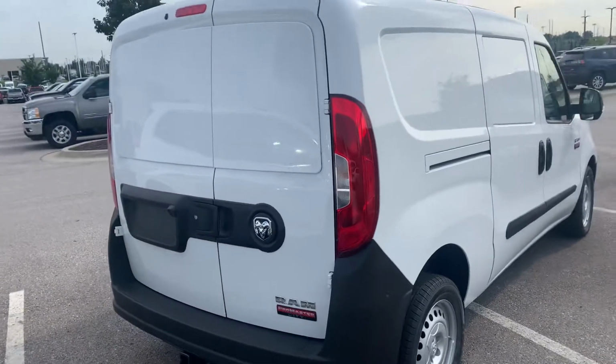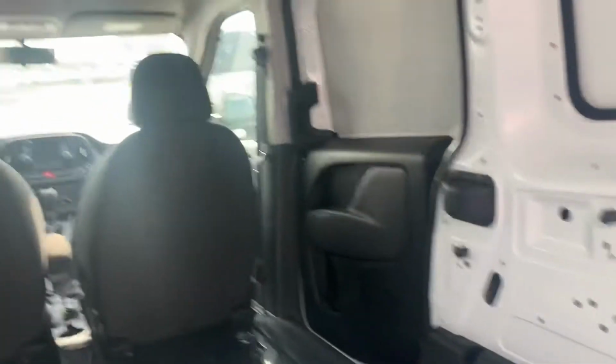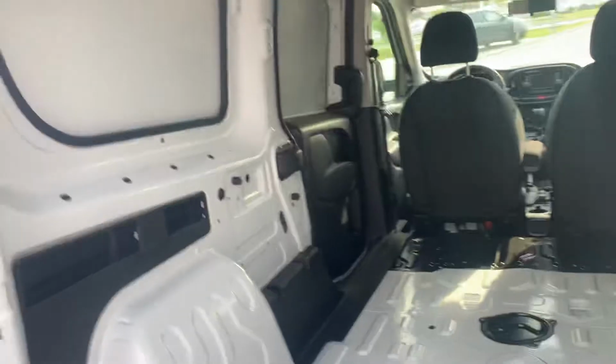Nice little panel wagon. Backup camera right there. Cracker in here. Man, plenty of room in here for activities. You got your D-rings here on the floor. Really nice. Let's go check out the side view.